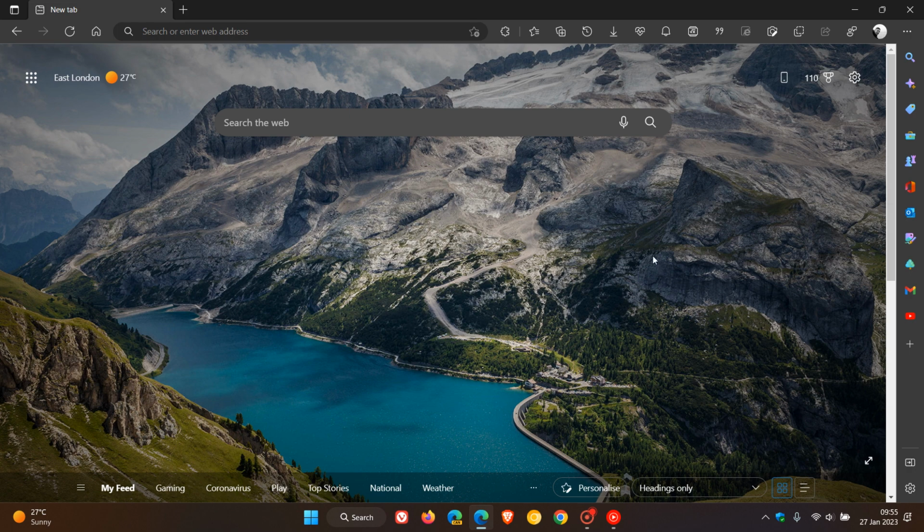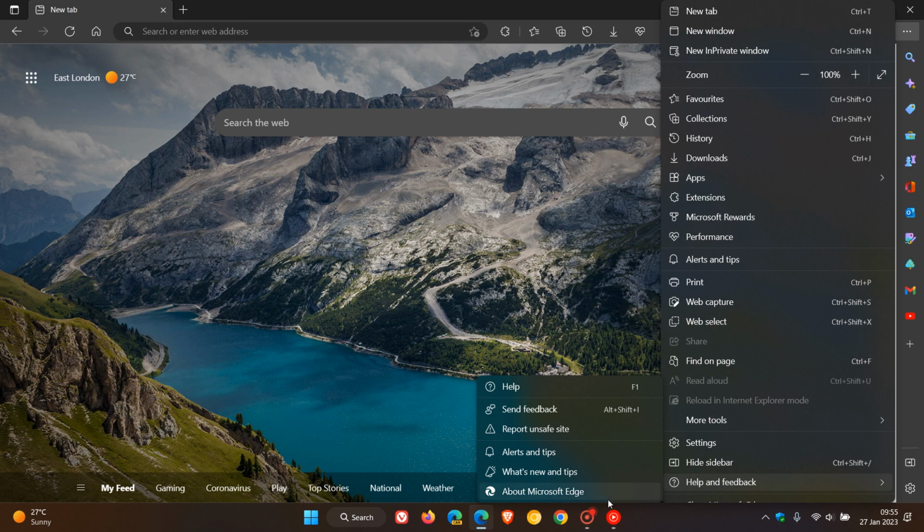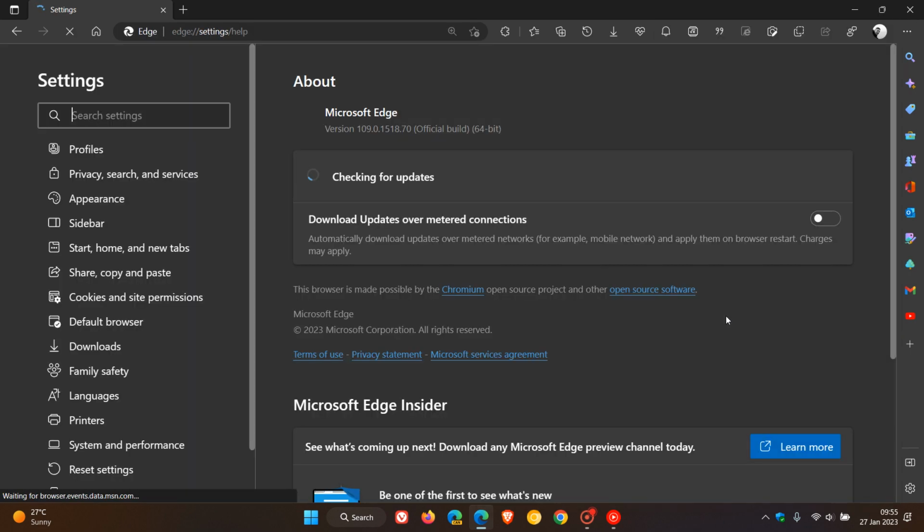Now, because these are important security updates, it's always good to double check your browser is up to date, even though for most, if you are using Edge as your main web browser, it will be updated automatically in the background. But it's always good to double check, and the latest version and build now will be upgraded to 109.0.1518.70. And once again, it's a point release being bumped up from 0.69 to 0.70.